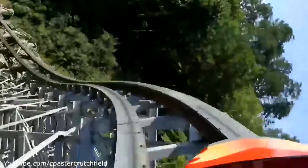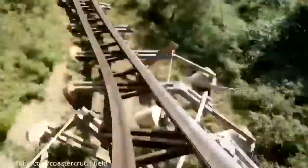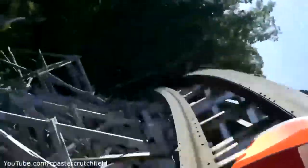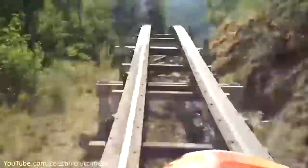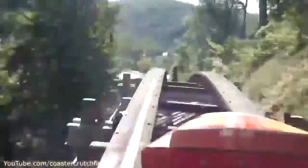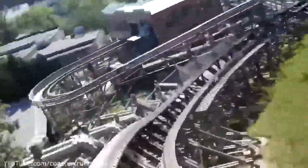Also, another cool thing is they are going to be releasing a new train for Lightning Rod, and it is using the first generation RMC trains. Because of that, I think they're going to probably introduce the second generation RMC trains, so more like Steel Vengeance or Iron Gwazi's trains.